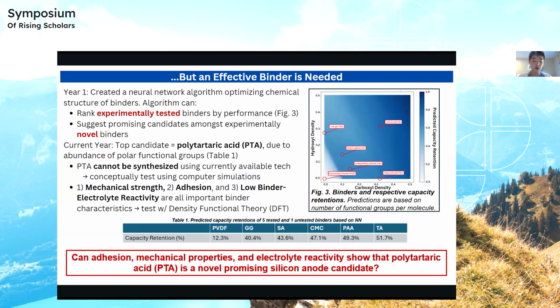Last year, I created a neural network to identify the optimal chemical structure of binders. I was able to find that the algorithm ranked existing experimentally tested binders based on predicted performances, as well as determined chemical compositions of novel binders. One such novel binder was polytartaric acid, or PTA, due to its abundance of polar functional groups. While PTA is difficult to synthesize and electrochemically test, chemical simulations can be run to determine whether or not PTA has promise as a binder for silicon anode batteries.